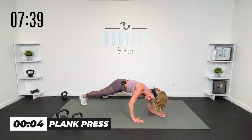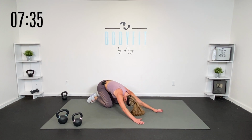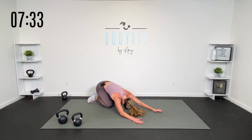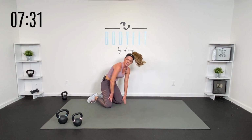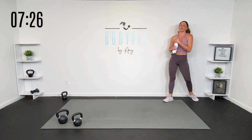Breathe. 3, 2, 1. Stretch it back. Yes, team. Little stretch right through here. Give yourself a second if you need some water. We're staying down, but bring it up if you need water. Whew, carefully.